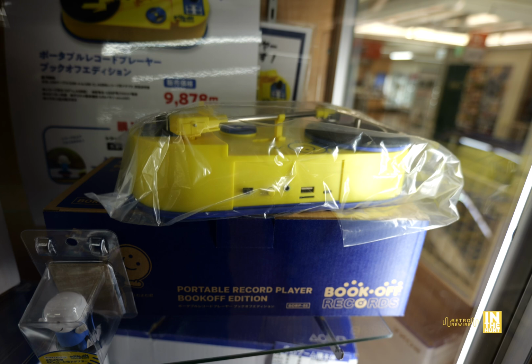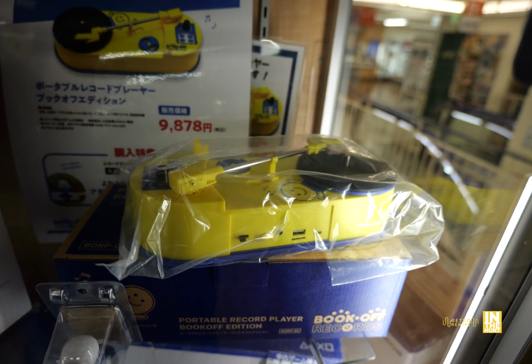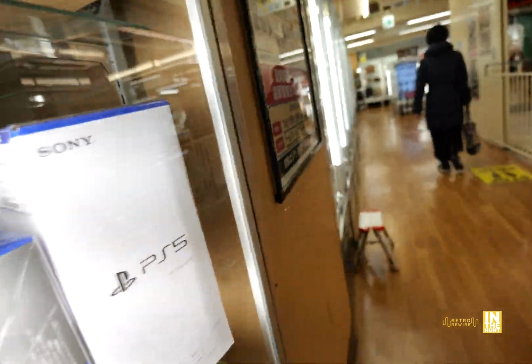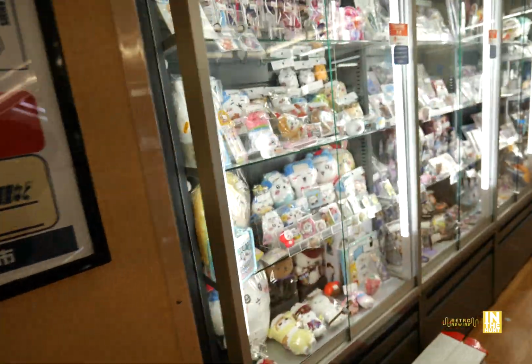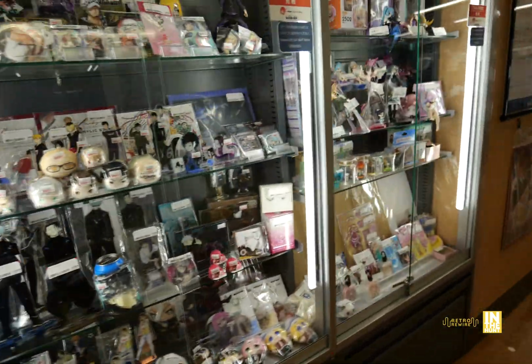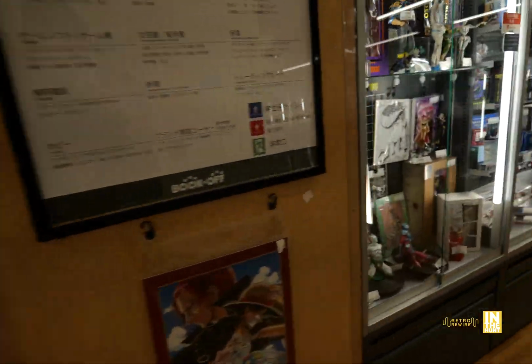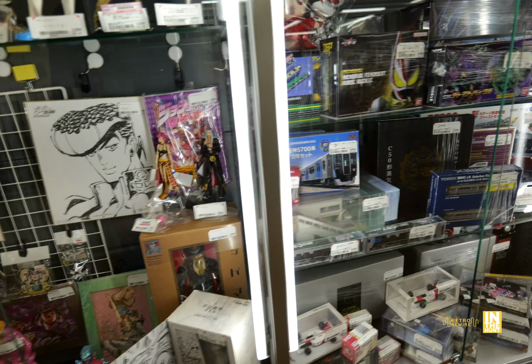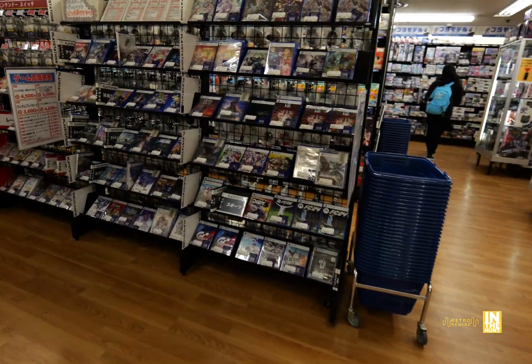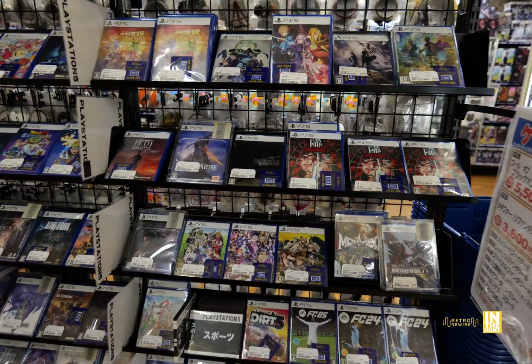And there's the portable record player, the Book Off edition. And it can be connected to a computer there, so you could rip your vinyl records. And then just all sorts of little knickknacks. And I've never been to this, this is my first time visiting this specific location. And I don't know if I'll be returning to this location anytime soon.